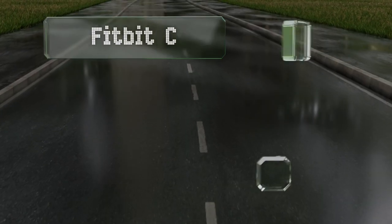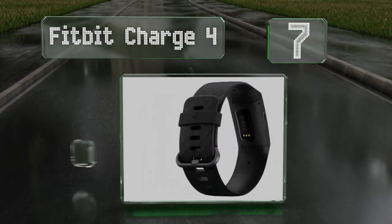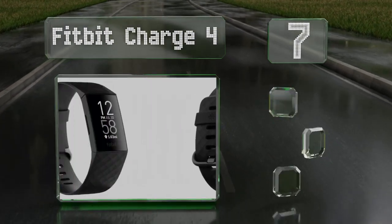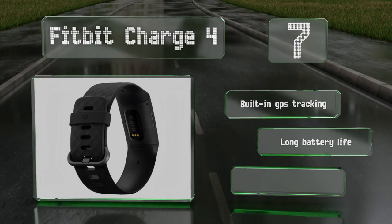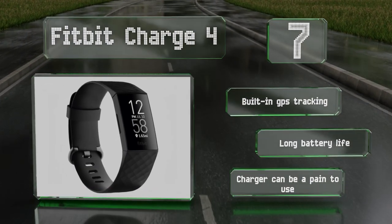At number 7, the Fitbit Charge 4 sports a thin profile, and its various features can help motivate you to lose a few stubborn pounds. It can sync to other devices via Bluetooth. It boasts GPS tracking and a long battery life, but its charger can be a pain to use.